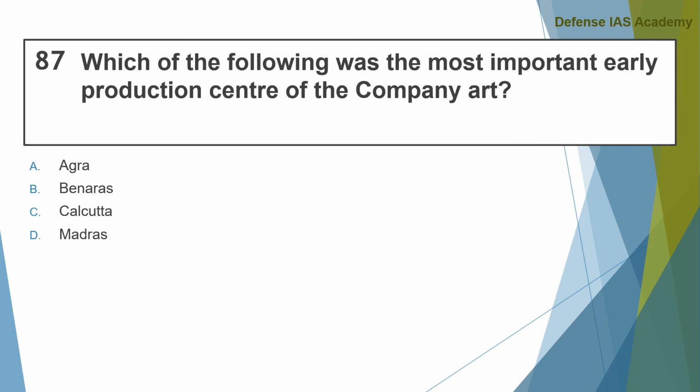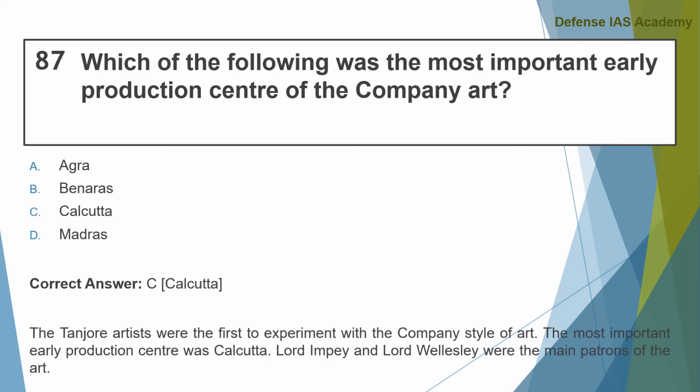Question 87. Which of the following was the most important early production center of the company art? Answer is option C, Calcutta. The Tanjore artists were the first to experiment with the company style of art. The most important early production center was Calcutta. Lord Impey and Lord Wellesley were the main patrons of the art.